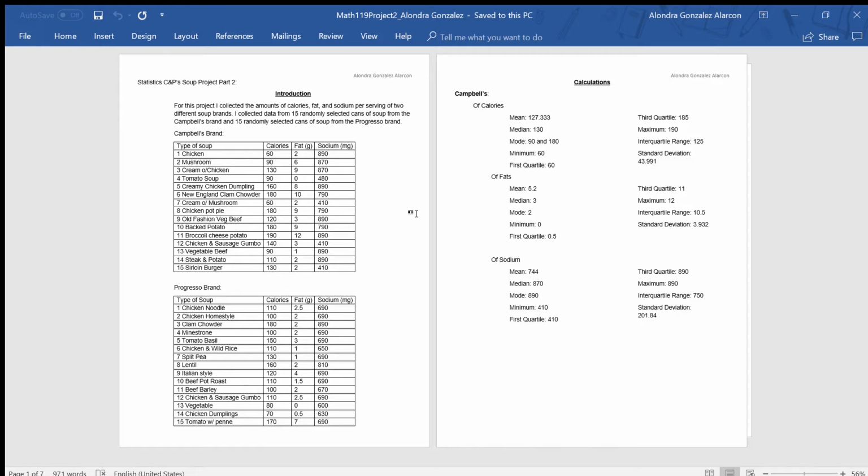For my project, I decided to do the soup option that was given to us in part 1. So what I did was I went into Vaughn's and I decided which brands of soup I wanted to analyze. I did the Campbell's brand and the Progresso brand just because they have the most variety at Vaughn's.